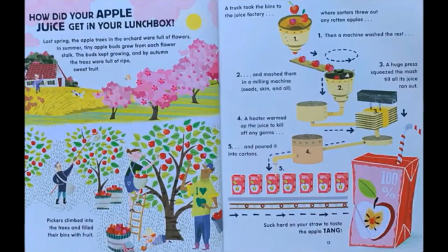How did your apple juice get in your lunchbox? Last spring, the apple trees in the orchard were full of flowers. In summer, tiny apple buds grew from each flower stalk.